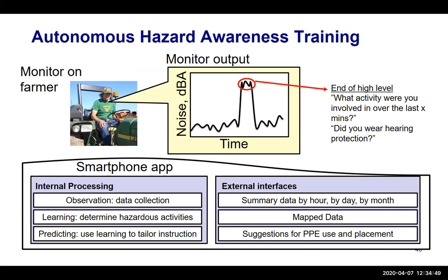What we have put together is an autonomous hazard awareness training system. Let me describe the system. We have a monitor on a farmer, and the farmer wears this monitor, and you get a signal, which is noise in decibels versus time. At the end of the high level, we ask, what activity were you involved in over the last X minutes, and did you wear hearing protection? We've modified the system somewhat to be more automated, with a smartphone app, and that is now a laptop computer in order to get things to work.